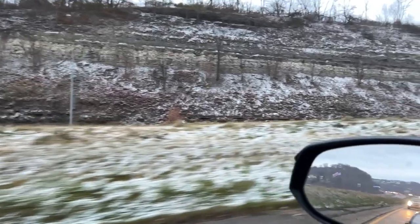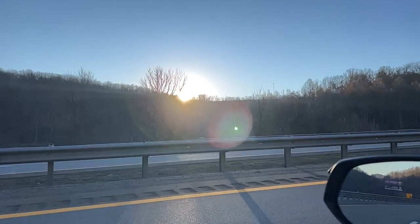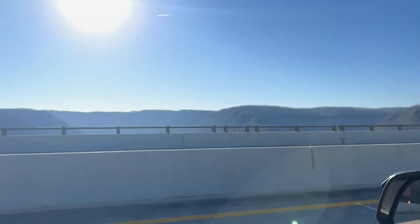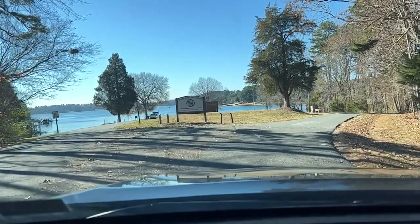So this morning I headed south. There are lots of options to find the feeding frenzy still happening in Virginia, North Carolina, South Carolina, different parts of the country. It's a gorgeous drive through the mountains, about a 6.5 hour drive to one of my favorite places, which is Lake Norman, North Carolina.